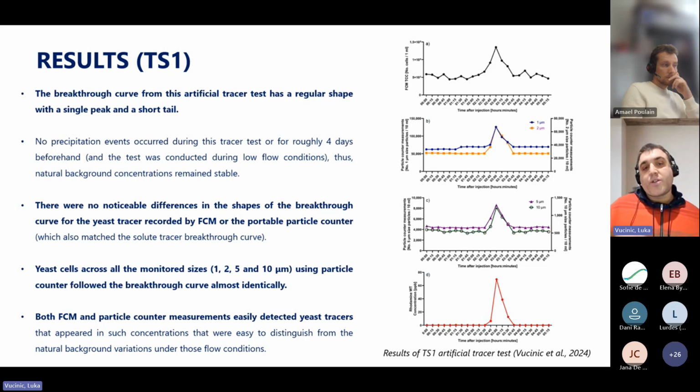Yeast cells across all monitor sizes. We injected sizes from 1 to 10 microns. That range of yeast also followed the breakthrough curve almost identically. So these different yeast sizes behaved identically in those conditions. So both modern approaches easily detected these tracers in this scenario.